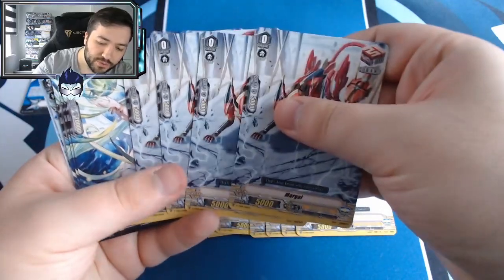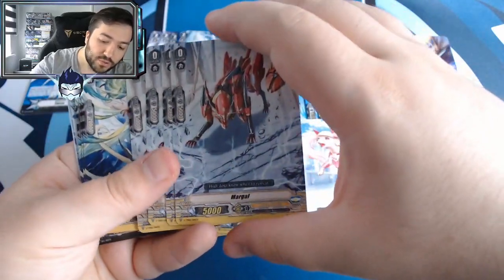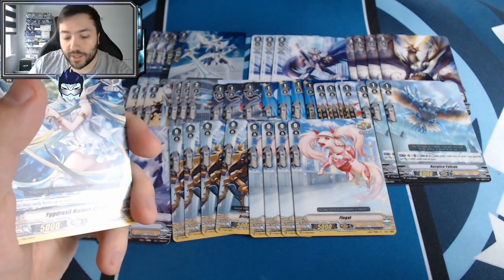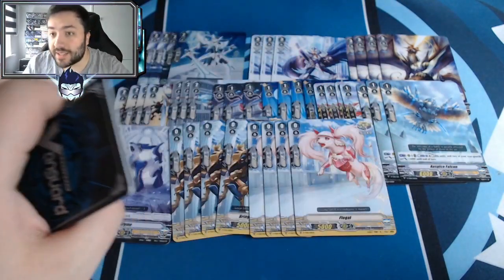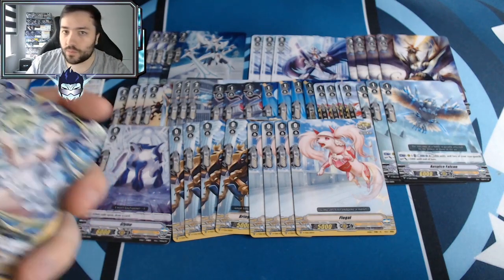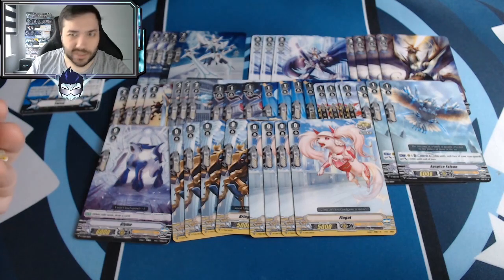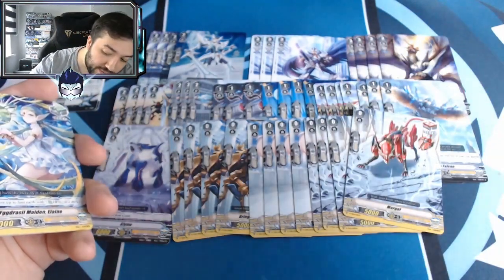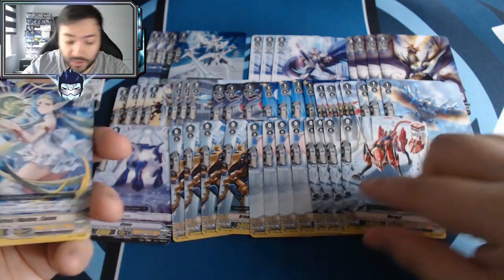Then you get 4 draw triggers. Draw triggers, obviously, let me just quickly explain. Critical triggers, when you pull it, you get to give 10,000 attack to a unit and a critical, which is a damage. Again, if I do a tutorial video, this will all make more sense to you guys. Draw trigger, you get to draw a card and give 10,000 attack to any unit.